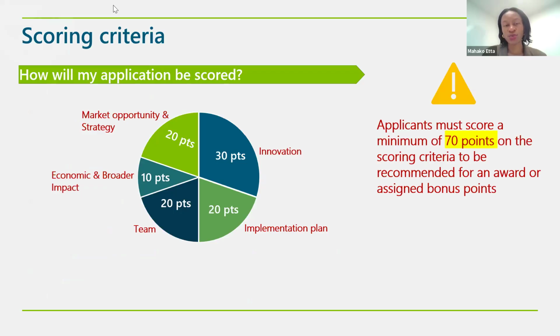So, how is this application scored? We have 5 core categories that we score the application by: the strength of the innovation that you're proposing, your implementation plan, which really comes out in the milestone and the budget document that you're submitting. They must align. The milestones must be clearly shown in terms of some of the budgetary needs and vice versa. We look at the strength of your team, whether there are enough individuals to carry out the project and whether they have the technical expertise to carry out the proposed projects.